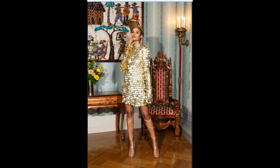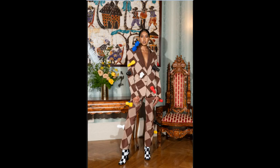Okay, so next up we have this gold, shimmery, Tina Turner-esque cocktail dress with a gold gladiator boot. I can actually see somebody wearing this as well. Yeah, not bad. Like the dress. Next up we have what looks like a dress with chess pieces on it. So that's the concept. People online were saying it was dildos. No, they're chess pieces, and the dress was made to respond to a chessboard.